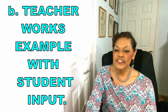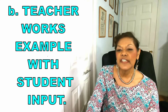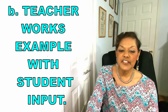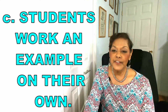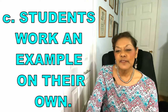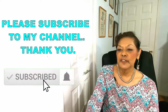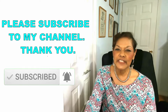Secondly, the teacher still works another example, but this time it is with the input of the students. At this step, the teacher can correct misunderstandings. The third step, the student must show proficiency in the concept by working a similar problem on their own. Worked examples work best when you are teaching concepts that involve a series of steps.